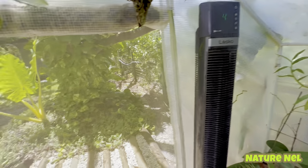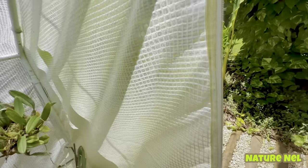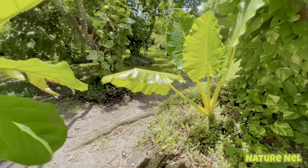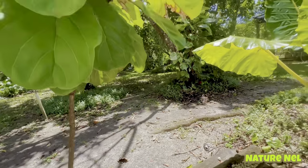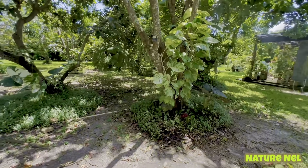Oh, all right, let's get out of here. It is just so hot. And you know what it is? It's not so much the heat, it's the humidity. I think the humidity is way more than the heat.